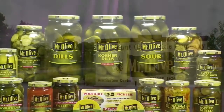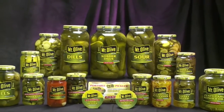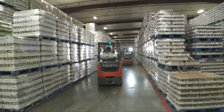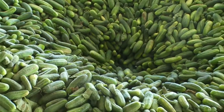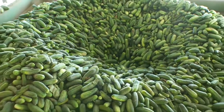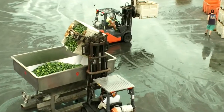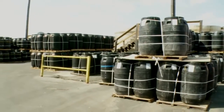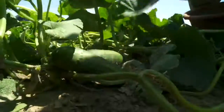From that modest beginning, Mount Olive has grown to become the best-selling brand of pickles in the country, with distribution in all 50 states. Today, the perfect pickle packing process begins with the best quality cucumbers. Each year, we buy millions of pounds of fresh cucumbers and peppers in 10 states, as well as several foreign countries. About 1/3 of what we buy is grown right here in North Carolina.